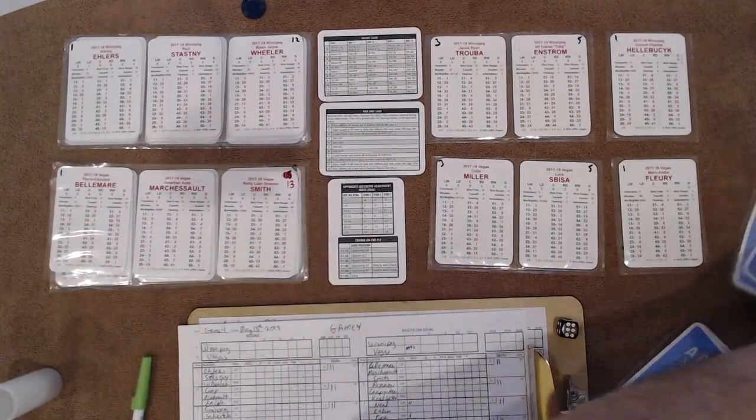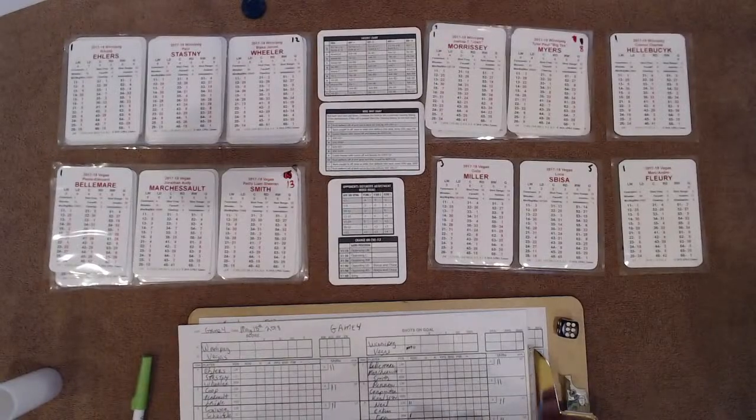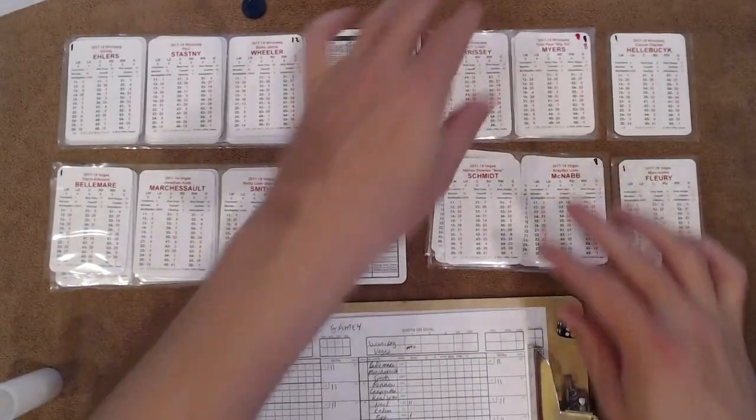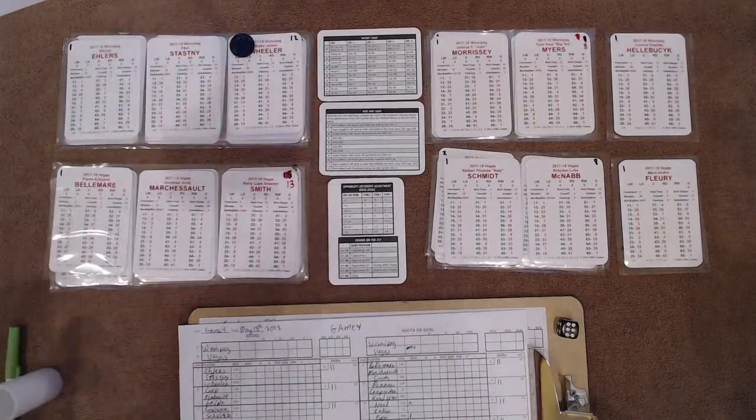The number ones are coming back out because nothing is going on so far for Winnipeg. They need to get some going. So Wheeler is going to pick it up.